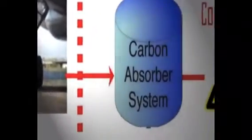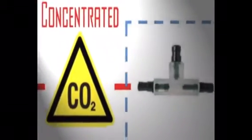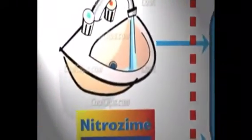The fumes generated by the jet engines will be channeled to the carbon absorber system. This system sequesters carbon dioxide and produces concentrated CO2, which will be pumped into the algae saviour through this air valve. This valve controls the amount of CO2 to be dissolved in the algae solution. The algae requires CO2, water, nutrients, and light.